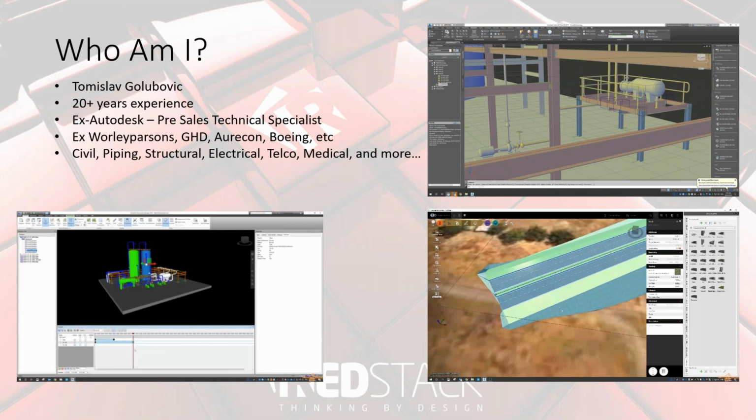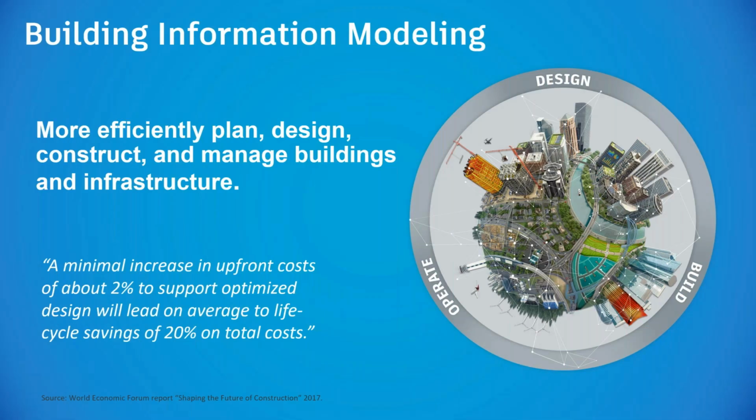So, what is BIM? You might have heard the term bandied about. In my mind, BIM has been around for a long time, particularly in the piping industry, because we were using things like PDS back in the day, and obviously that's translated into other products, but even more so recently with BIM being spoken about a lot, with anyone who does deal with the Revit side of things.